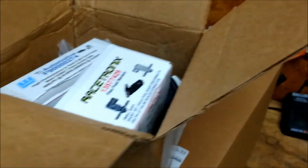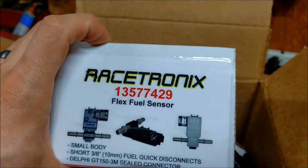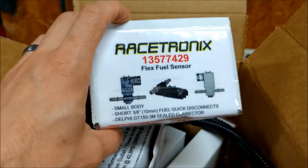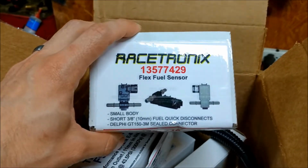Next thing is the flex fuel sensor. That's getting hooked up, and I found out that the E38 ECM on my car has a blank pin already ready for flex fuel, so that's getting put in.